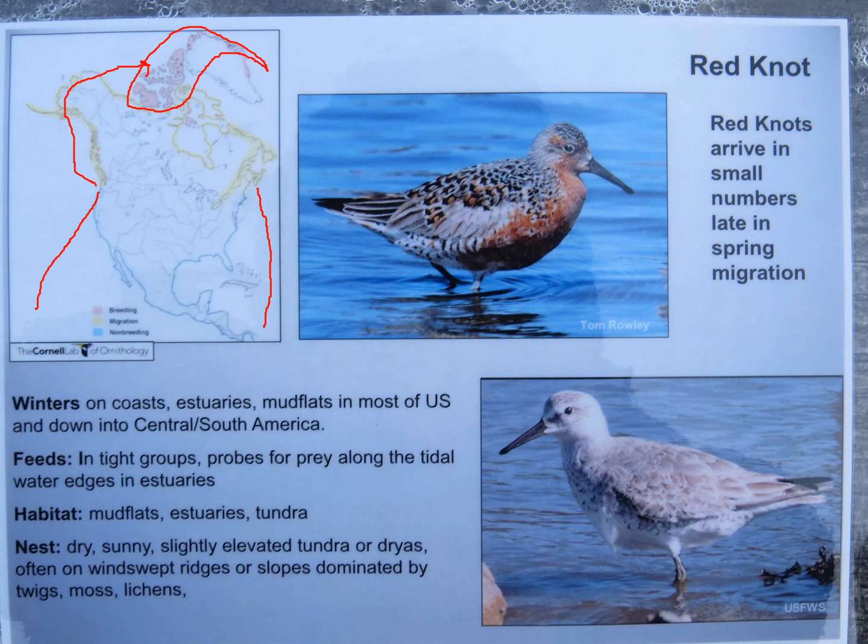Very striking bird in breeding plumage, very stout black bill of medium to medium long length. The red color shows up very nicely against the gray, and then in winter plumage, like so many of the shorebirds, they look quite different.